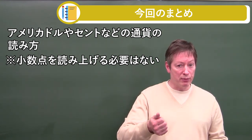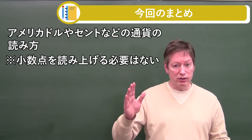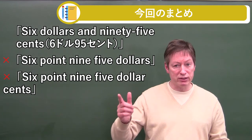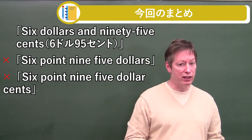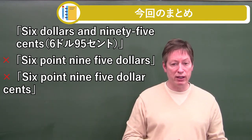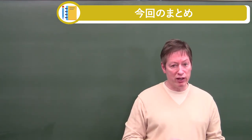Now when it comes to amounts for dollars and cents in America, in that case, you don't need to say the decimal point. How that would be read would be, for example, $6.95, not $6.95 cents, okay? $6.95. And lastly, to round it off.